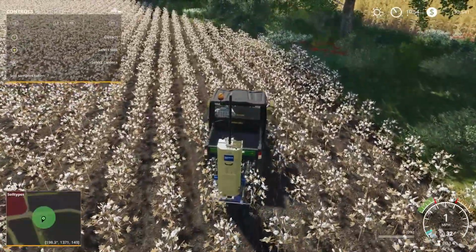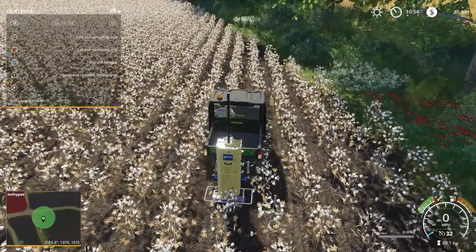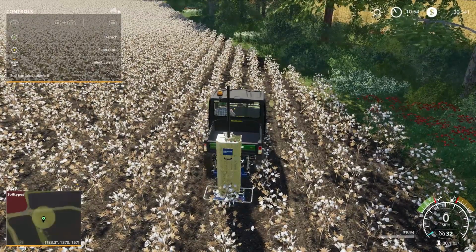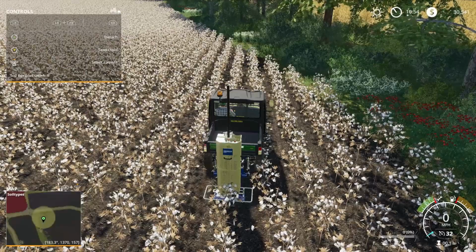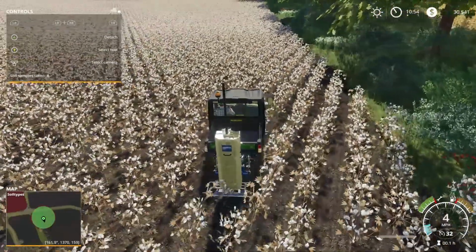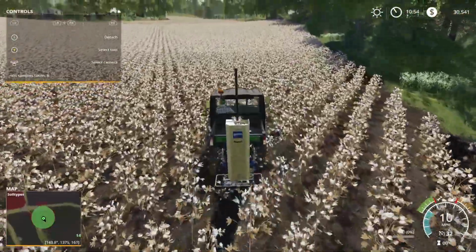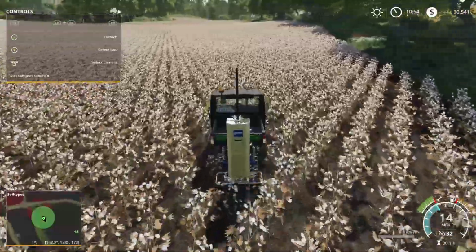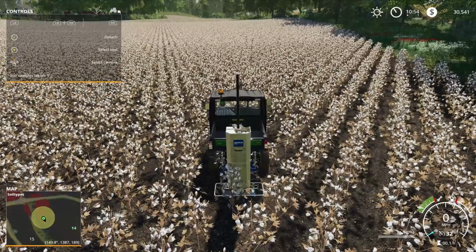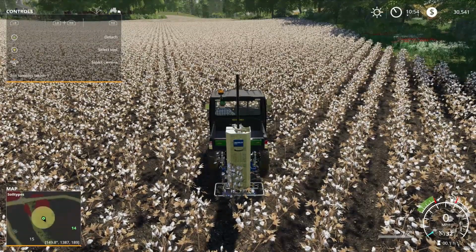And surprisingly, there is no crop destruction from the Gator, so that's good. We can in fact sample fields that have crops on them. So we'll go ahead and fully sample all of our fields and just get that out of the way here, and put that into a time lapse. All right, be right back.